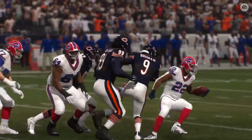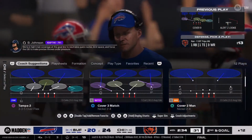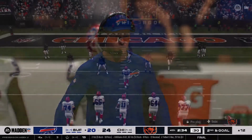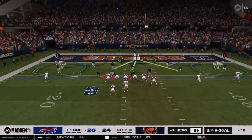And we see a lot of that in today's NFL, don't we? And that time we do indeed. A big hit for a loss. They'll try again on 2nd and goal after going backwards to the 12.